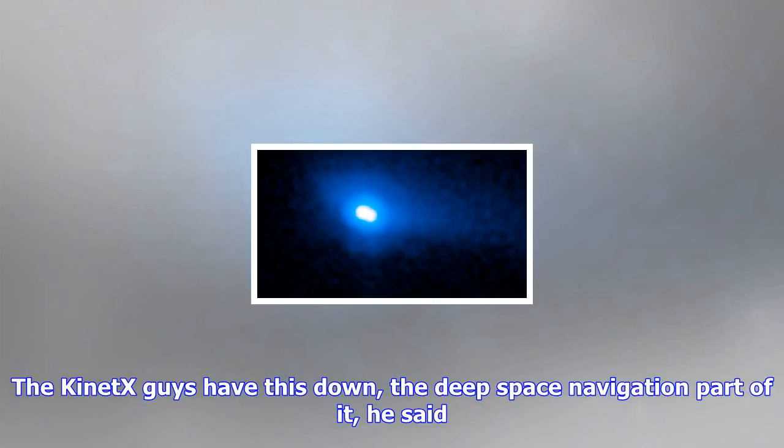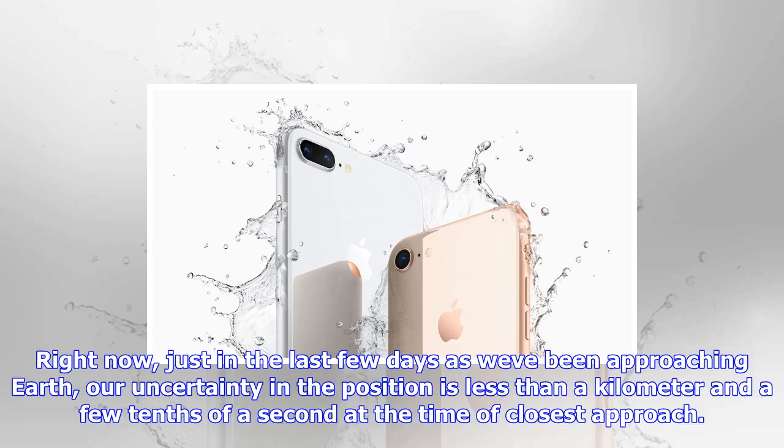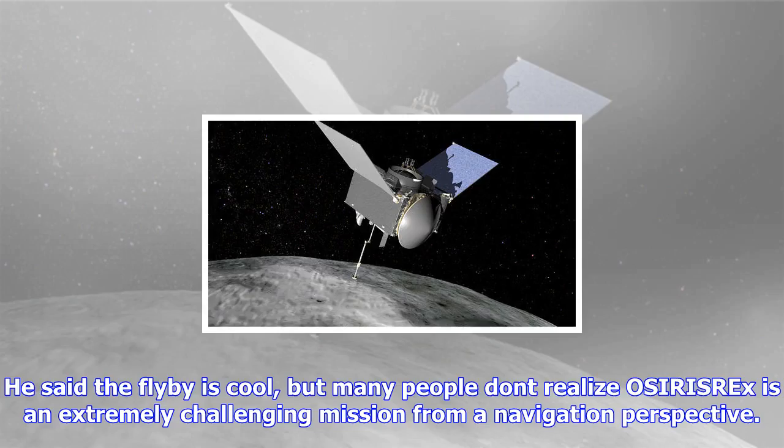And while OSIRIS-REx will fly through a region of near-Earth space during the flyby that is populated by a variety of satellites, the odds of a collision are extremely low. Moreau said a detailed analysis showed a half-dozen satellites could be within 600 miles or so of the spacecraft at one point or another, but "there was really never a significant chance of having a conjunction with anything."